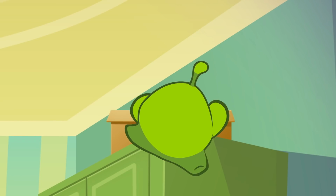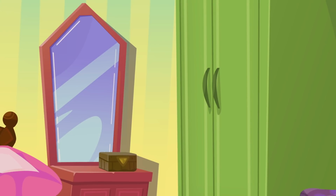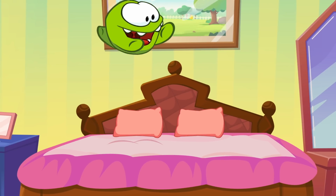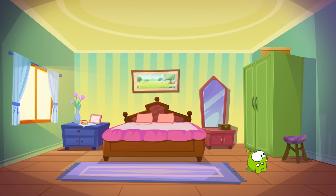Oh, where are you now? Wait, careful. Oh, thank God you're okay. A dressing table with a mirror, a side table with flowers, a bed. Seems like you find all these things in a bedroom. That's right, a bedroom. Wow. Om Nom, I still have something to tell you.